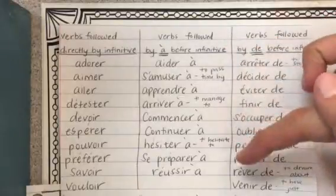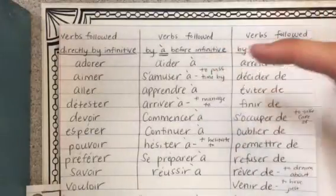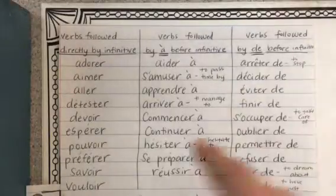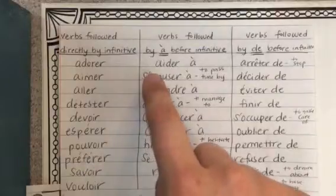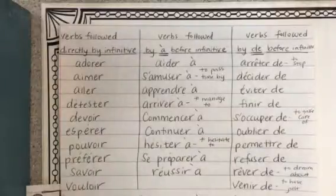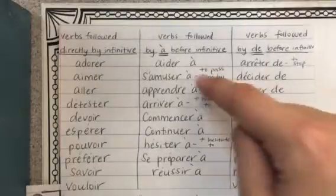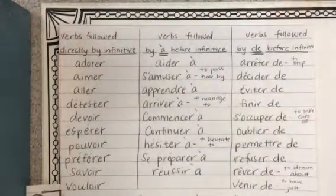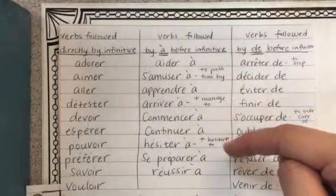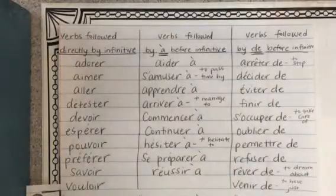These are the ones that are going to be using à. It has to go if I'm going to help to close something. If I wanted to say help to close, okay, I would say vous aidez à fermer. So you have to have the à before the infinitive. That's for all of these. For some of these, I'm not sure if you knew what they meant. Obviously, hésiter, that was kind of a duh.